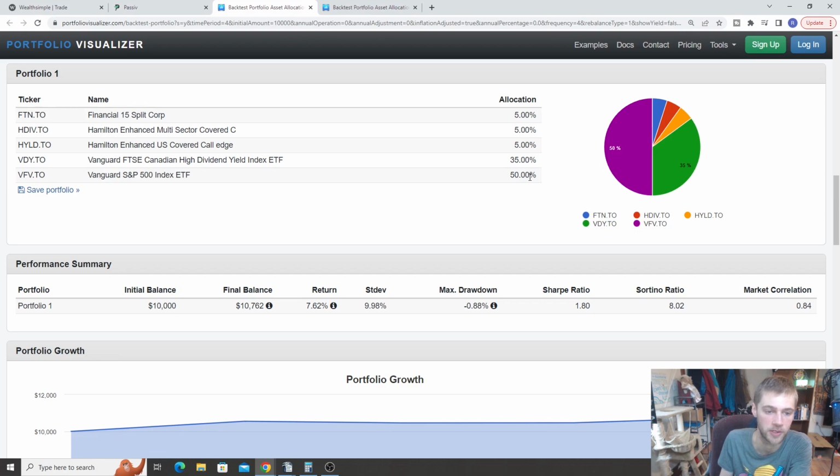We have 50% in US markets, so I think that's fairly balanced. My portfolio might be a little bit growth based myself, but that's perfectly fine for her. HYLD, HDIV, and FTN, which are the income funds, are going to be 5% each. So small little holdings to help bring up the yield, very similar to what I have inside my portfolio. In the future, we might add another income fund. So it's 5, 5, 5, 5, and then we can bring VDY to like 30% and then 50% VFV.